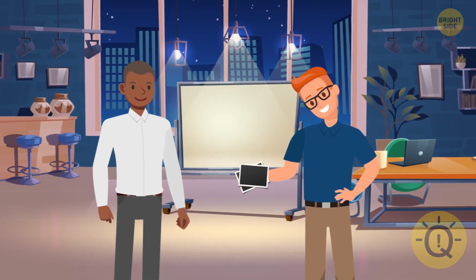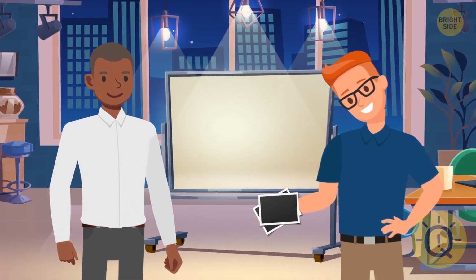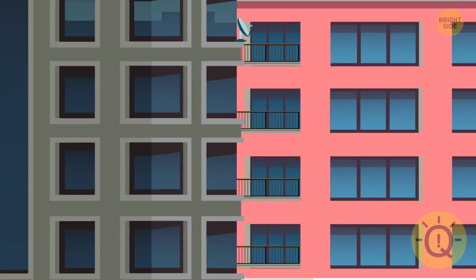Mr. Green offered Brandon to look through some crime scene photos. Brandon asked him, "In which one of these buildings is the new crime scene?" Mr. Green said, "The closest one." All right. Can you help him spot which of these buildings is closer?